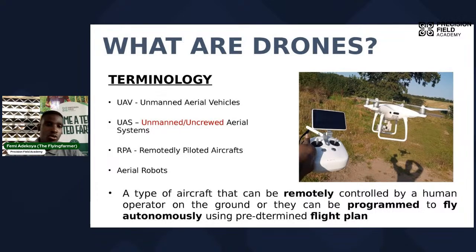And there's a reason why they are called unmanned or uncrewed, because that is the defining word. Unmanned is what uniquely separates drones from every other aircraft: you do not have somebody on board flying it. It is an aircraft that has no one on board. So that's why we refer to them as unmanned. And perhaps to make it more inclusive, you can say uncrewed aerial system, in the sense that you do not have someone on board controlling the wheels and all that.